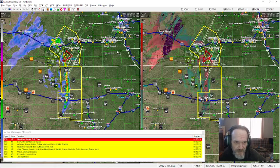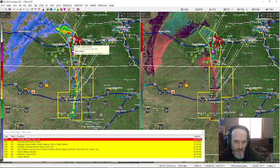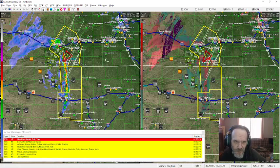Put it in motion, see what they're doing. So that's how it started. It started out one little one, and then 3 popped up. Now we're down to 1 again.